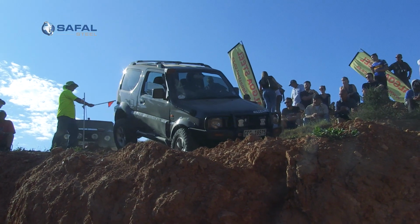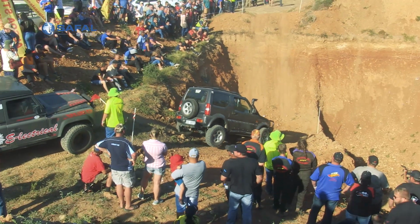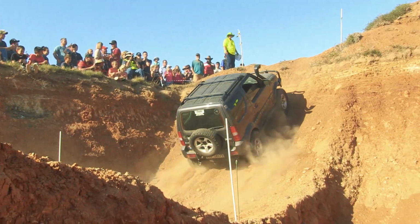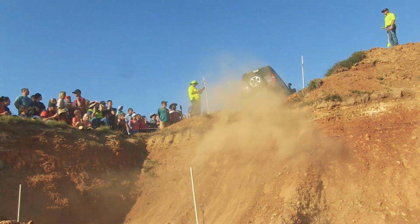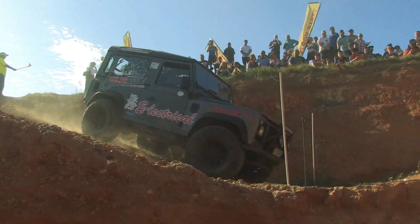Now it's time for slightly smaller vehicles. As you can see, just coming in and out here, a couple of Jimnys. Suzuki Jimny is a very capable little vehicle. Our favorite as well. They love it when the smaller vehicles get in there because they know just how difficult it's going to be. Land Rovers.